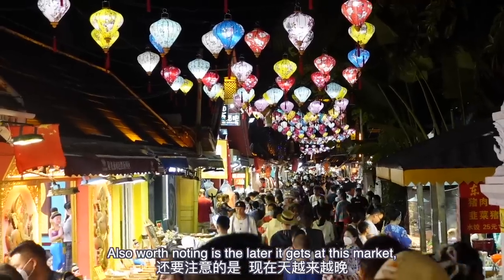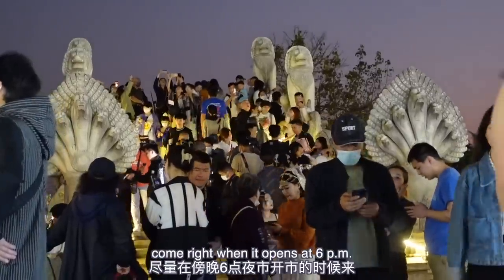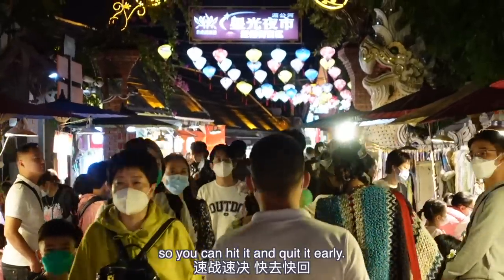Also worth noting is the later it gets at this market, the busier it gets. So if you're not a huge fan of crowds, come right when it opens at 6 p.m. so you can hit it and quit it early.